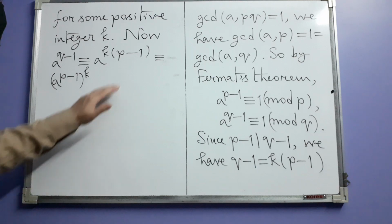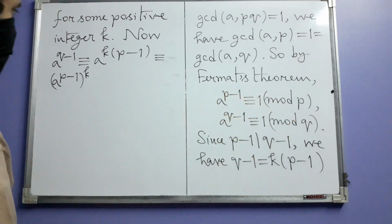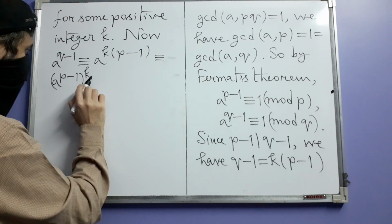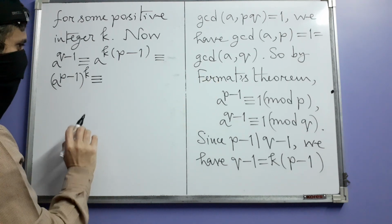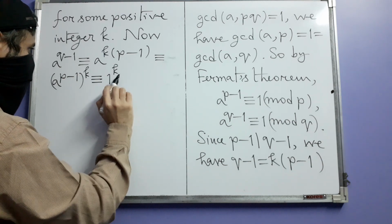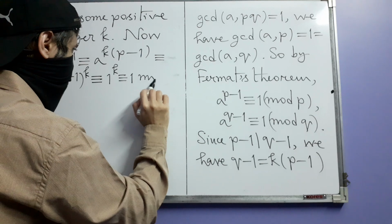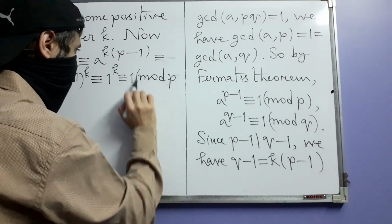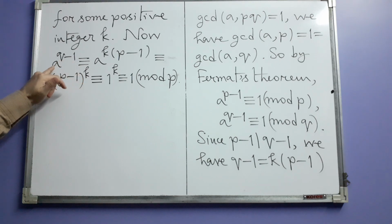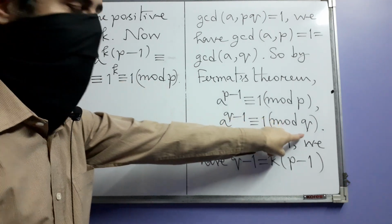So here our modulus is p. We are going to write it finally, but it is p. And that's why this thing is congruent to 1. So this is congruent to 1 to the power k, which is just 1 mod p. So now we see that the q minus 1th power of a is congruent to 1 modulo p as well as modulo q.